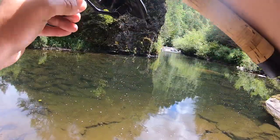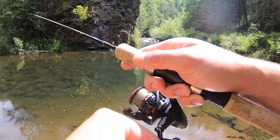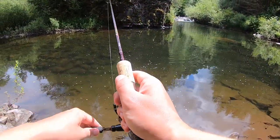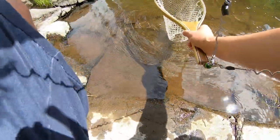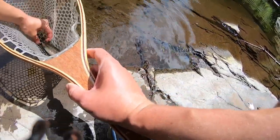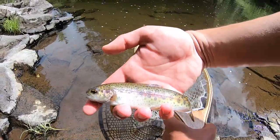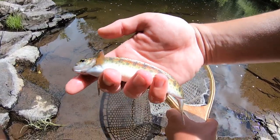Oh! Fish on. That's a nicer one. Let's go. It's about the same size. He just hit it pretty hard. Oh, his colors are gorgeous. All right, bud. Calm down. Look at that red band down his side. That's absolutely gorgeous. God, these fish are so beautiful.